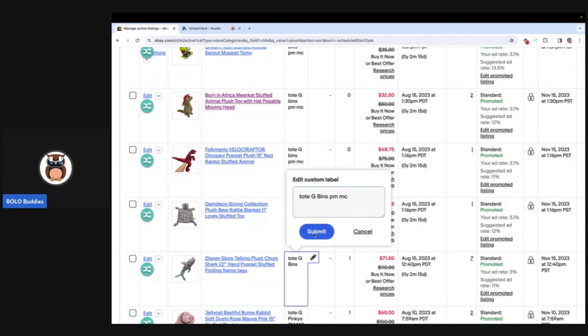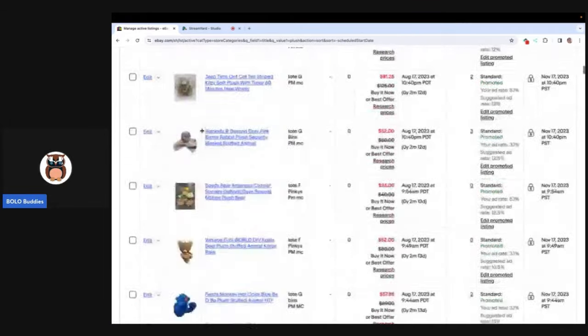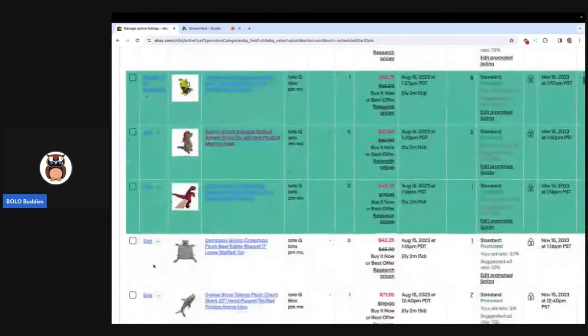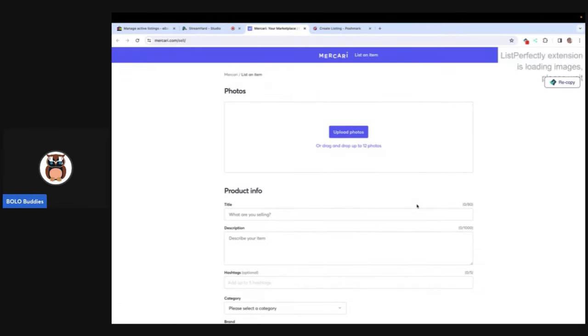All right, here we go. So we're going to do what? 5 items? 5 items. So I'm going to go back up here and I'm going to click on the, actually I can just click on that. There we go. And let's find the 5. I did this one, 3, 4, and 5. And then I'm going to hit actions. Poshmark and Mercari is already highlighted. I'm going to hit copy and now it is going to load these 5 items to Poshmark and Mercari. So really it's loading 10 items. So we're going to let those load.